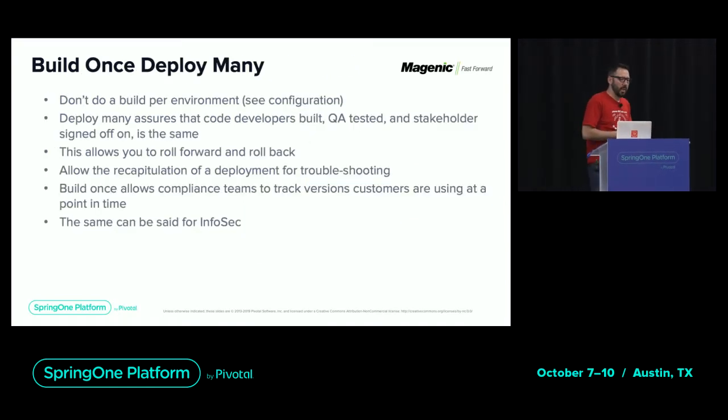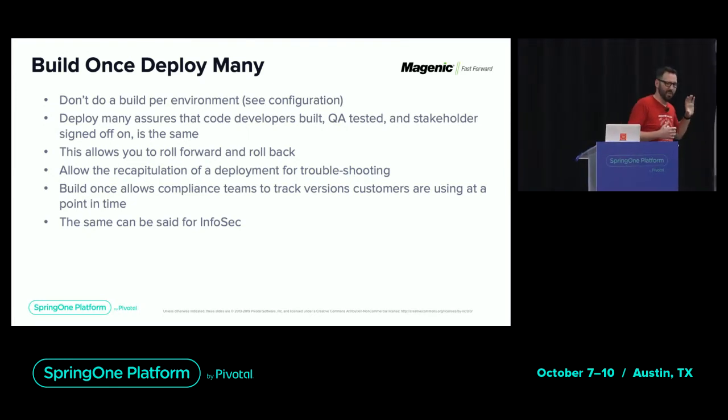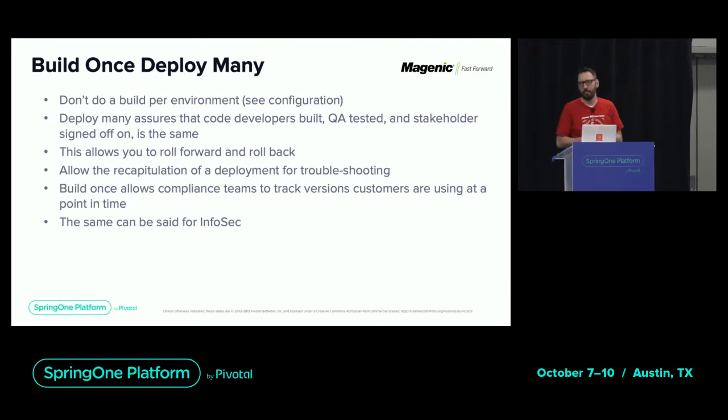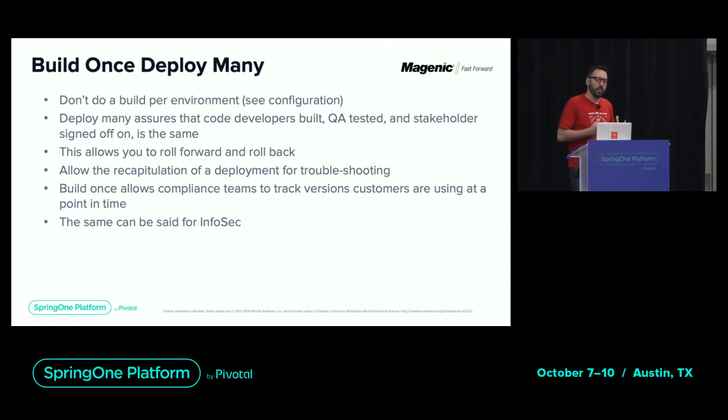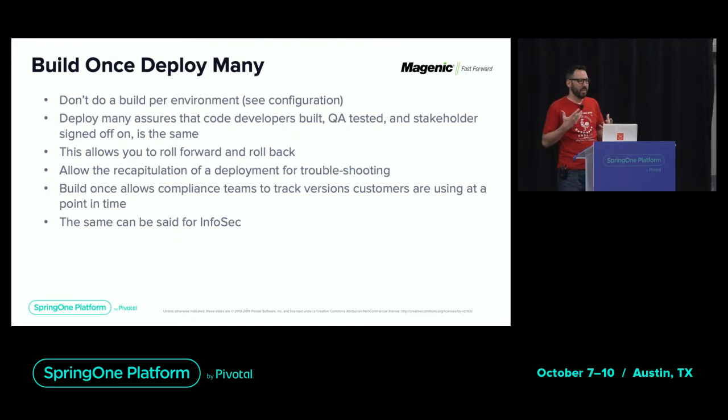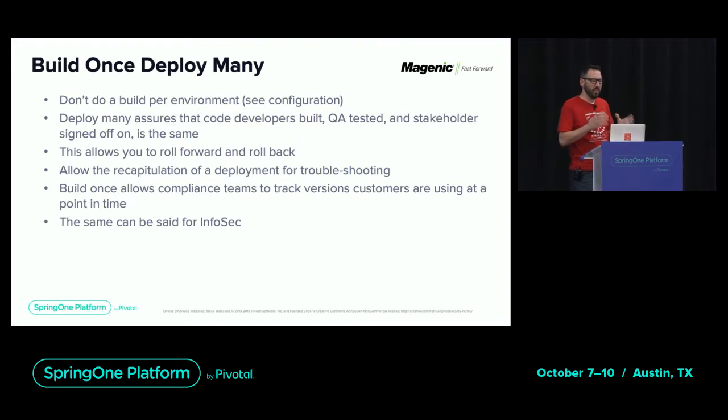Build once and deploy many, okay? Don't do a build per environment. I used to do it. I actually had build servers that were dedicated to QA. My deployment servers for production were literally dedicated for that, and it was not needed, okay? Deploying many gives you the ability to know that whatever QA tested, and a stakeholder signed off on, is all the same, right?